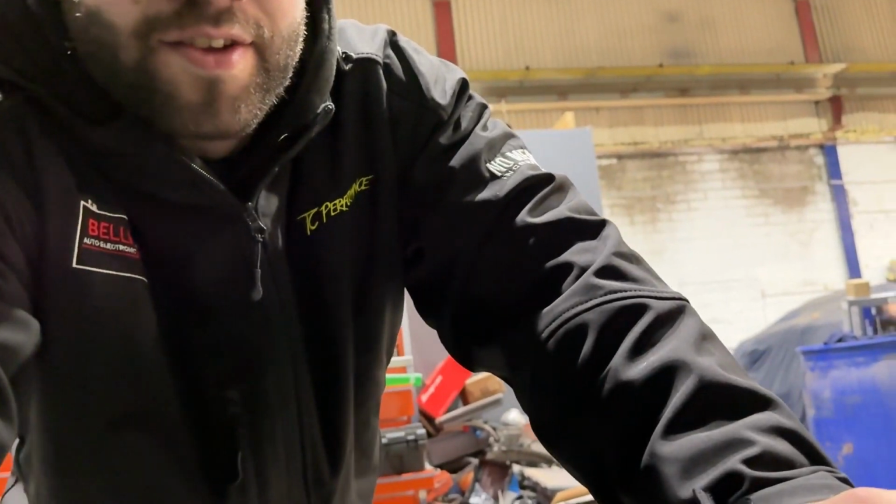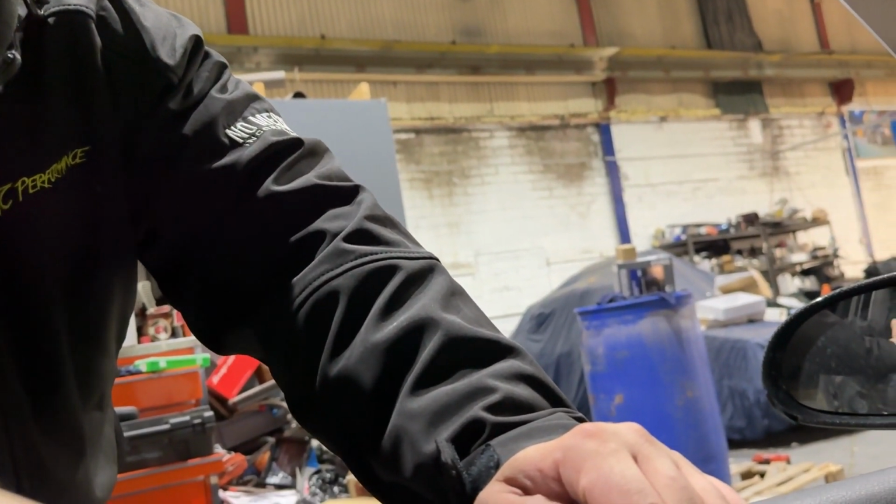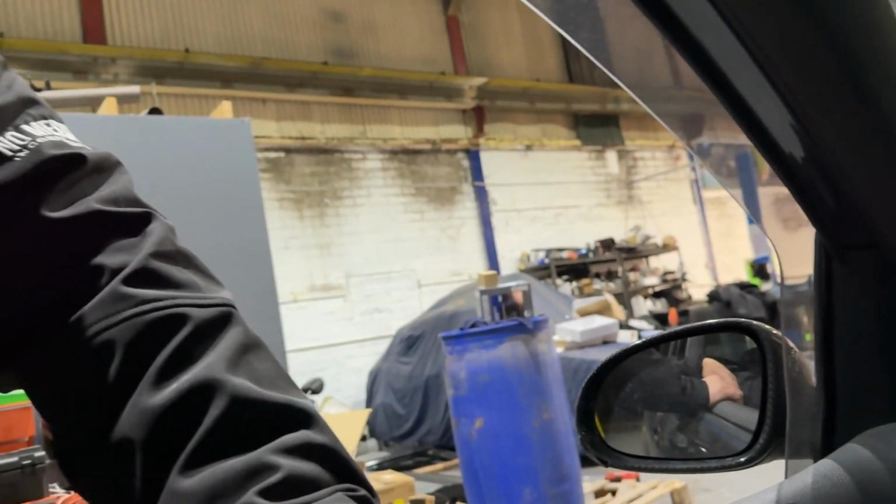What are we saying? How is it? Feels alright, doesn't it? Beast. I wouldn't say it feels a lot faster. Yeah, because it's not bloody mapped. It's only got like 1.4 bar boost. It's just like baby boost.